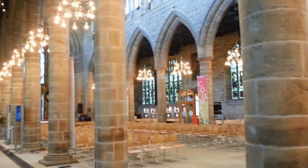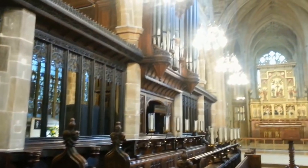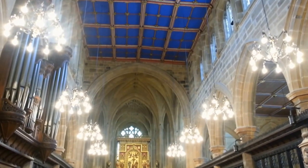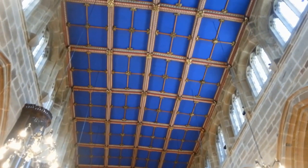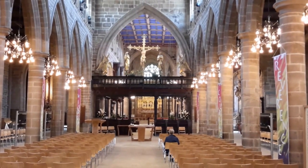It was dirty. It was dangerous. The lights were failing, the heating was failing, the sound was failing, and we've done it all. And we've done the crypt as well, and we have restored many of the stained glass windows in this end of the cathedral. So we've given it a really good makeover. It looks fit for the 21st century now, doesn't it? It feels fit for the 21st century.